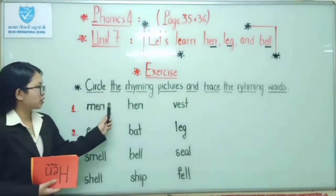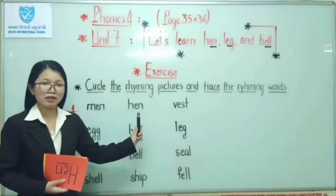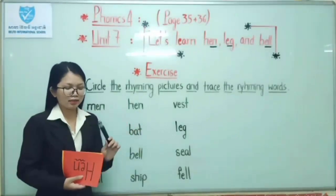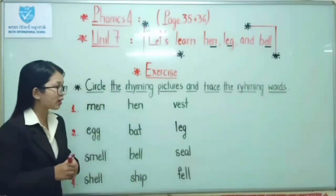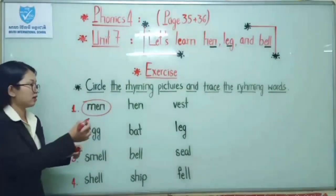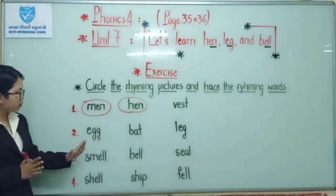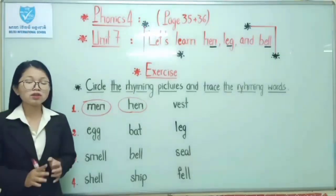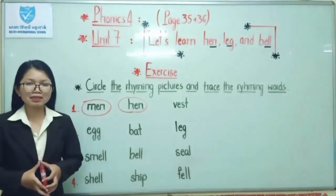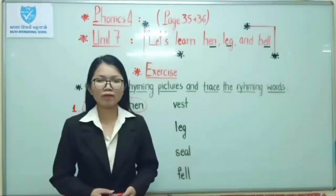They are man, west, or man and hen. Yes, it must be man and hen. You need to circle this one. This one is the correct answer. You need to circle man and hen. And for number 2 until number 4, you need to do like this. Okay? So I give you 2 or 3 minutes to do it by yourself, and I will come back and correct all of you.